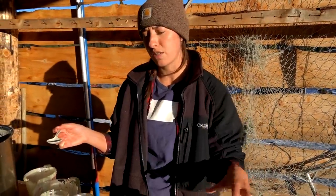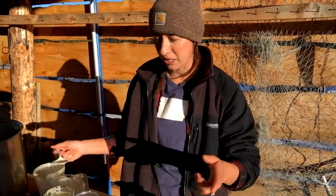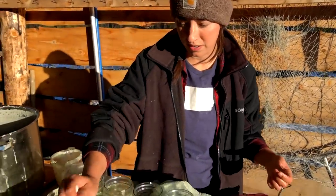We're going to be processing these for 45 minutes in a pressure canner at 11 pounds. We're leaving about a half inch headspace and we're going to get these cleaned up and into the canner.